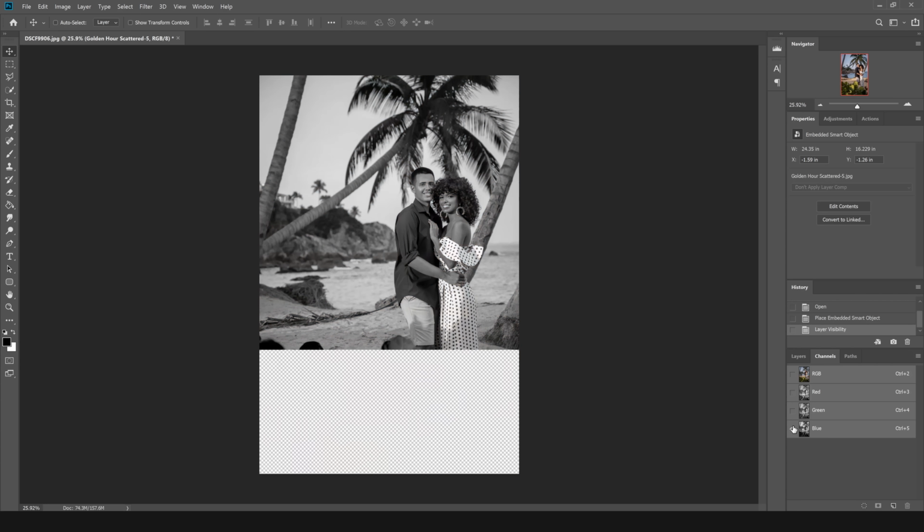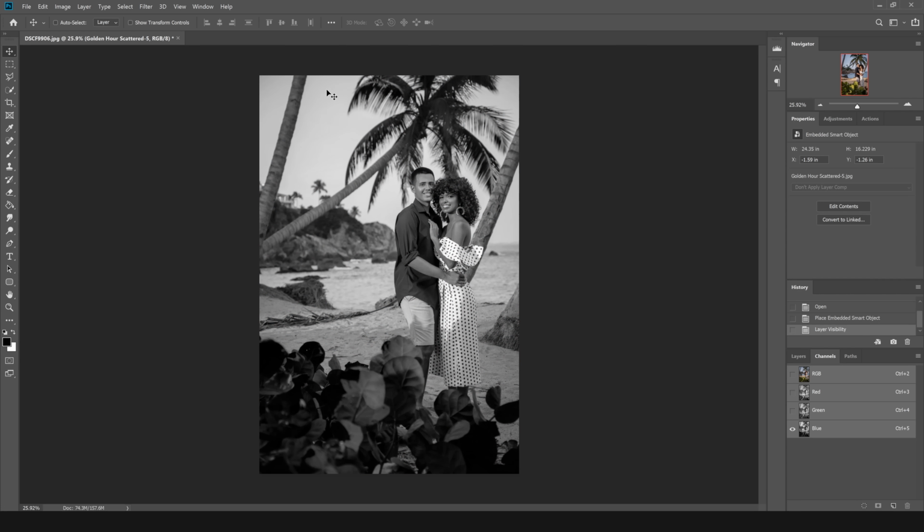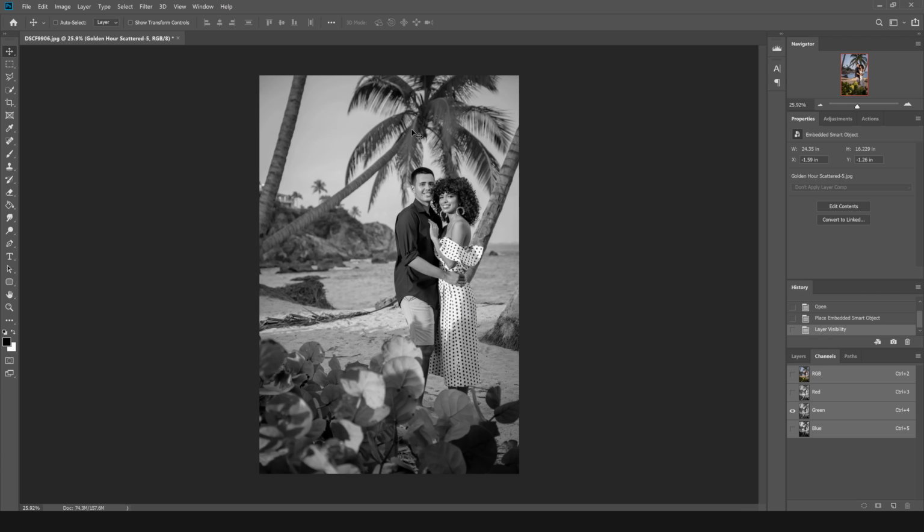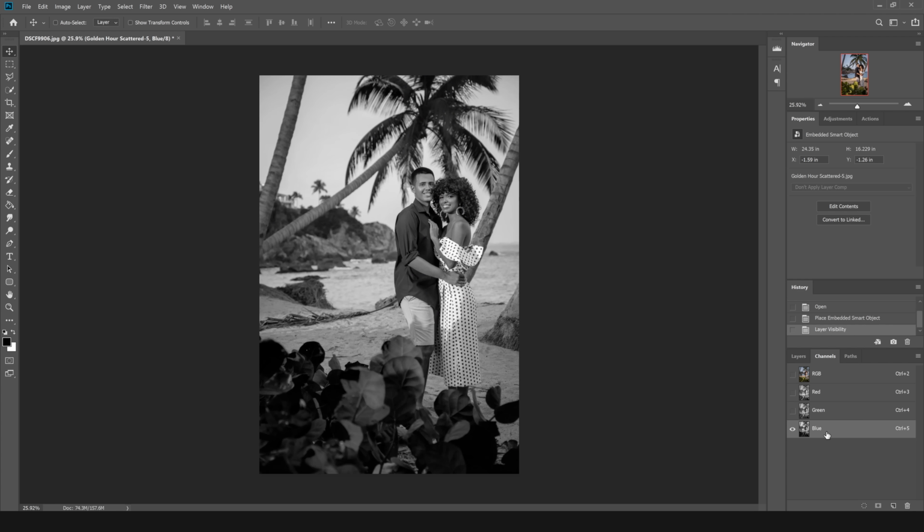When you're in channels, what I'm looking for is one of these channels that has the most separation between the sky and the foreground. What that's going to represent is I want all of my foreground to be as black as possible, and I want my sky to be as white as possible. Now, from experience, just knowing the difference between red, green, and blue, the sky is almost always blue. And if I select this layer, you can see here, the tree and the palm tree is almost completely black. Our subject is pretty dark. The rock face and everything is gray. This is going to be the one that's going to make the easiest selection.